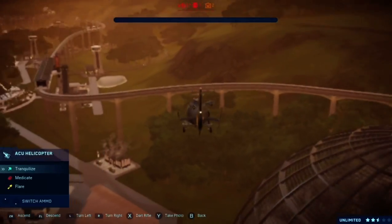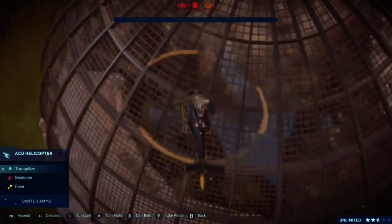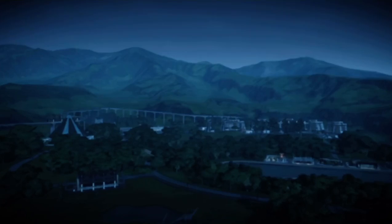The ACU helicopter came, and its outcome was ready. After that, we could no longer record in the park. We were shut down by park facilities and were not allowed to tour any further.